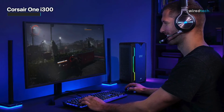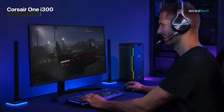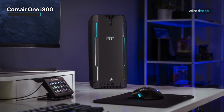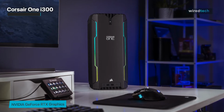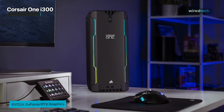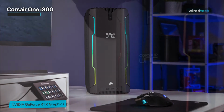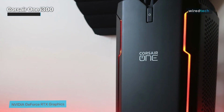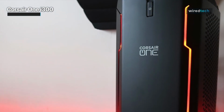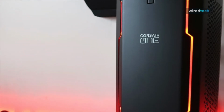Speaking of the games, the Corsair One i300 steamrolls graphically demanding titles when running in 4K Ultra. This includes well above 60 frames per second in Red Dead Redemption 2 and Metro Exodus when maxed out, and just shy of 200 frames per second in the likes of Shadow of the Tomb Raider and The Division 2. The only real drawback we experienced in our time with the Corsair One i300 was the thermal performance.